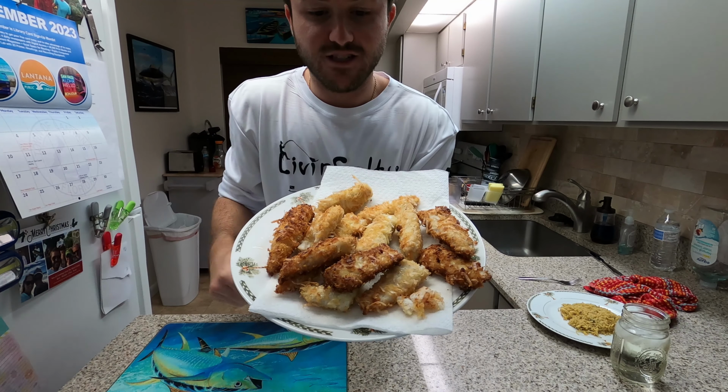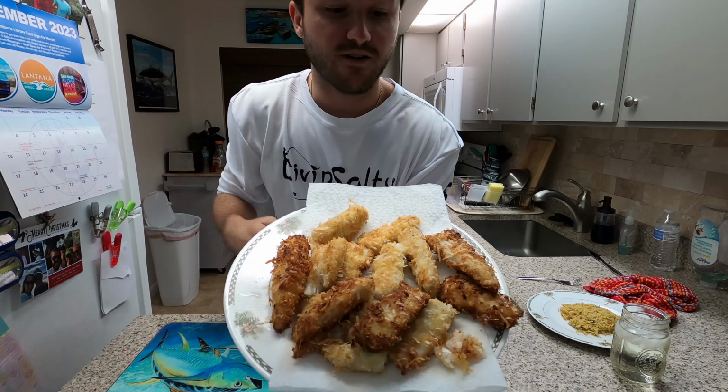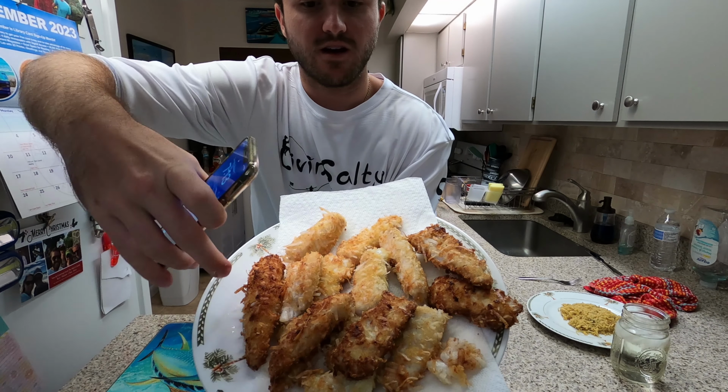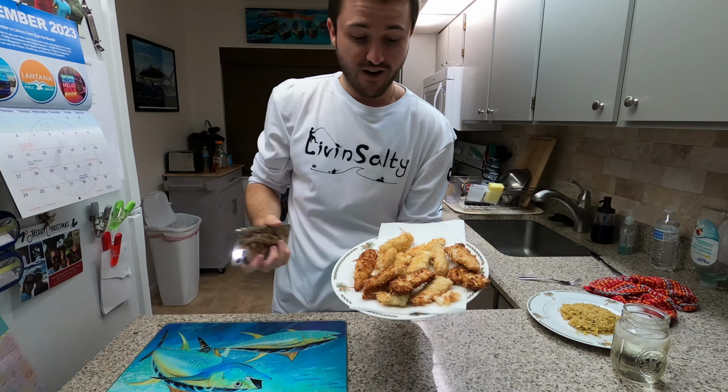So this was just a very, very slight variation in heat, and you can see how much darker these couple pieces are right here compared to the others. Here, let me grab a little light. That might help a little bit. You can see the color difference between these is pretty crazy. And that was a very, very slight difference in heat.